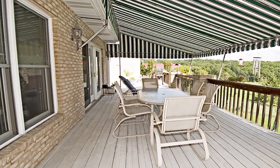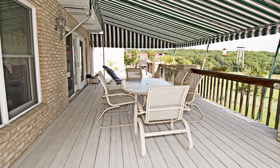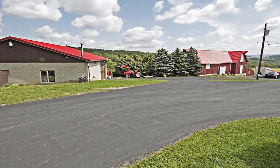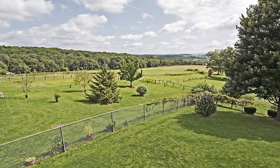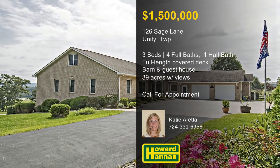Recline in front of the game room's gas fireplace or breathe the fresh air on a covered deck extending the whole length of the home. The property is also home to a barn, a workshop building, and a guest house, and 30 acres are eligible for subdivision. Panoramic views of the Laurel Mountains make an incredible impression, and mineral rights are included with purchase. Katie Aretta will be pleased to answer all of your questions and arrange a personal tour.